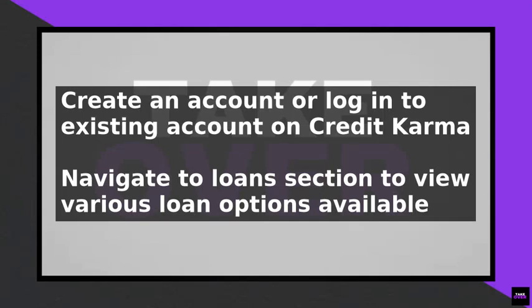To get a loan on Credit Karma, start by creating an account or logging into your existing account. Once you are logged in, navigate to the Loans section where you can view various loan options. Credit Karma offers personal loans, credit card loans, and other types of loans from multiple lenders.